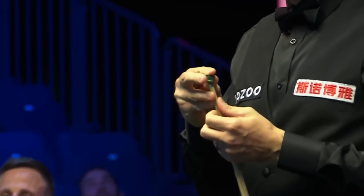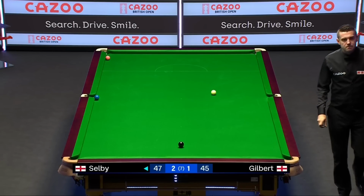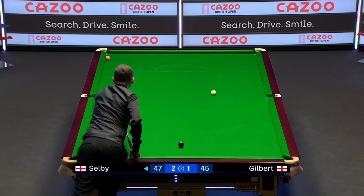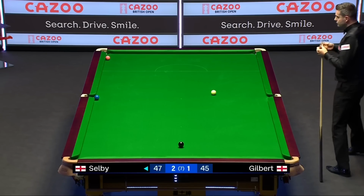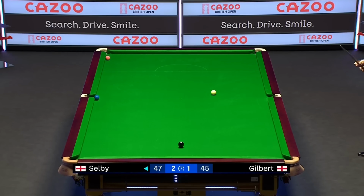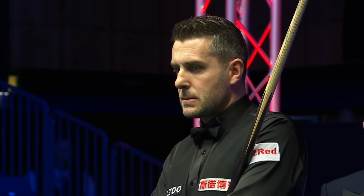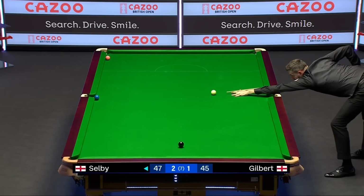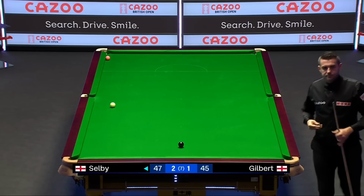Just watch the black here. Cue ball has to avoid the black on the way around. Believe it or not, that black is a big target. If he tries to play it off three, possibly four cushions to get close to the pink, he's got to avoid that black. Could just drop it in dead weight, the blue, and leave the pink down the cushion, but he'd be left with a very difficult pink. That's what he's playing.